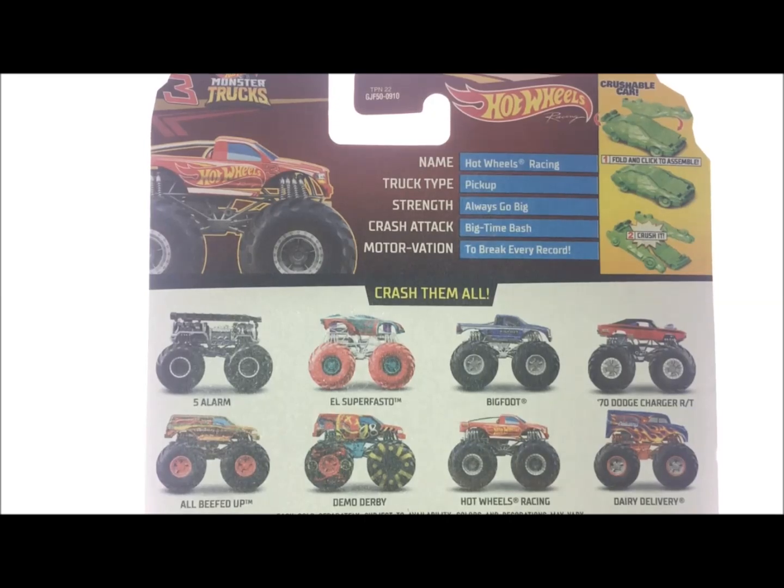Alright, so what is up, guys? By now, you may have seen it in some stores, but Case C, or the third case of the 2020 Hot Wheels Monster Trucks, just recently got released. I ended up going to Walmart a couple days ago, and they had the entire case. And I did get a couple of these trucks.